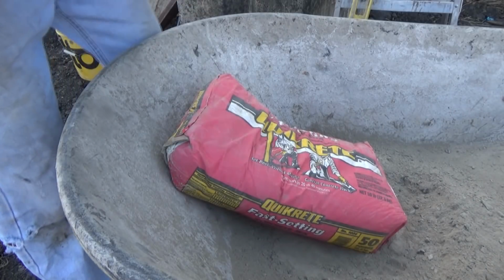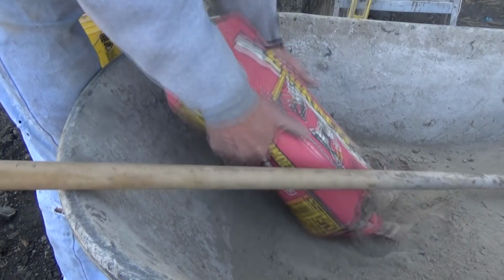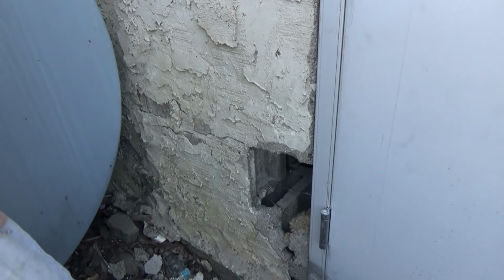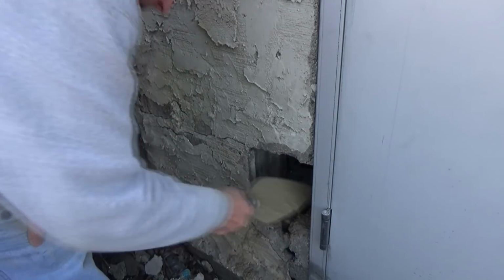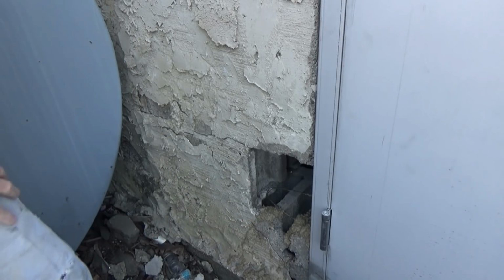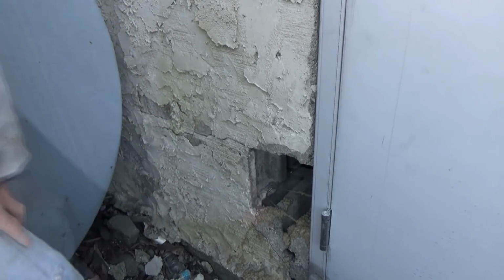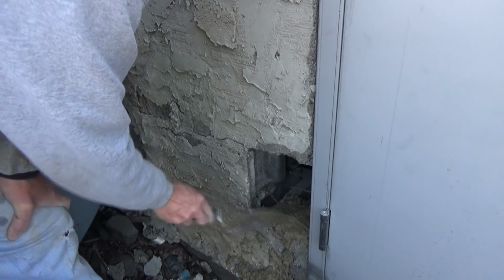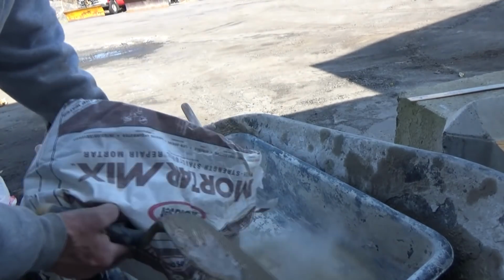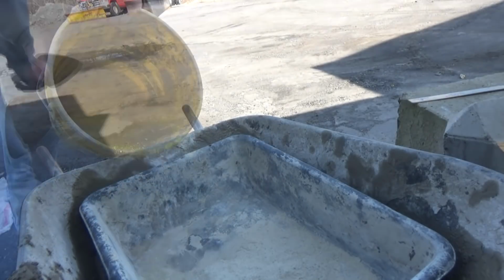Using this quick set, it's the fast setting to go around the sides. I'm gonna mix that all up. So I start using this and go around, filling everything in. Right in the metal, right here in the block. Fill it all in. And then I got to put the blocks in. I use this fast setting because I want it to dry instantly.